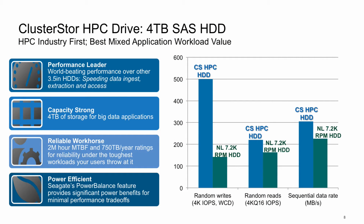I mentioned the new disk drive. This is the ClusterStor HPC drive, what we're calling it, and it's one of the secrets to handling these mixed workloads. It's a 4 terabyte SAS drive, but interestingly a 10K RPM drive. Typically in this environment you find 5400 or 7200 RPM drives. This is a 10K drive at a capacity much larger than you've typically found 10K drives in the past, because that's what is required for HPC and other big data workloads.